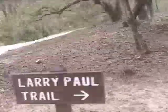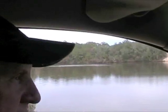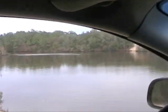So who's Larry Paul? He's a guy that owns this vehicle. Oh, that's his house over there. He's one of our best owners. Can we jump this ridge? Might not be the best idea. That might not be the best idea.